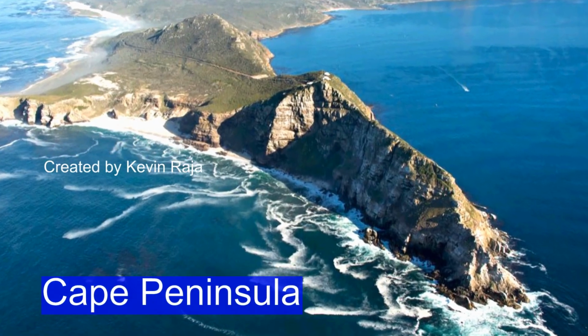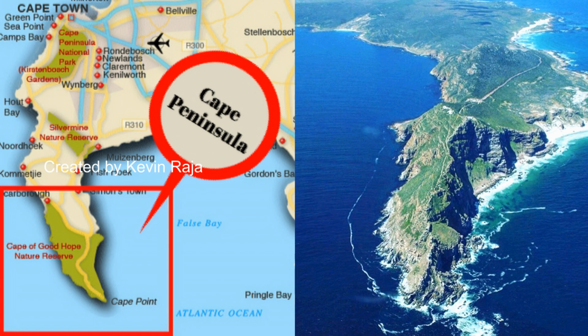Next, Cape Peninsula. The Cape Peninsula is a generally mountainous peninsula that juts out into the Atlantic Ocean, at the southwestern extremity of the African continent. At the southern end of the peninsula are Cape Point and the Cape of Good Hope. On the northern end is Table Mountain, overlooking Table Bay, and the city bowl of Cape Town.